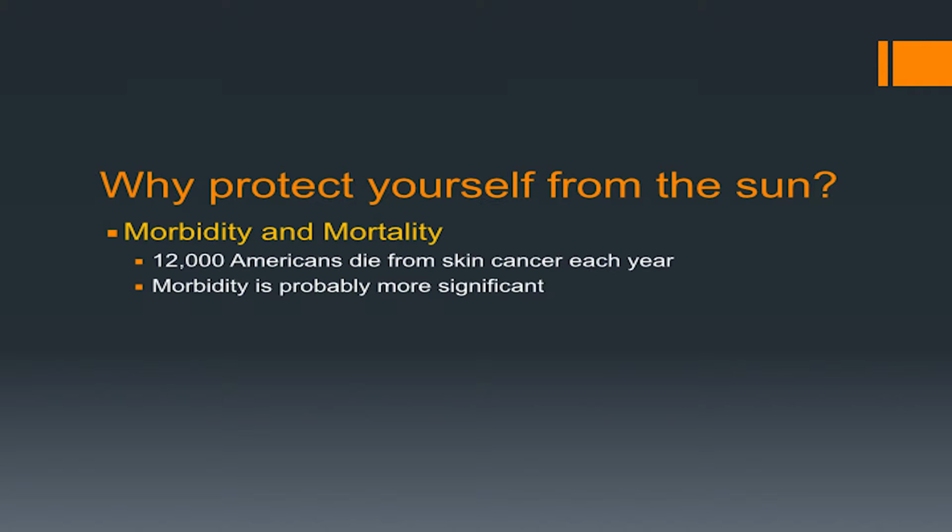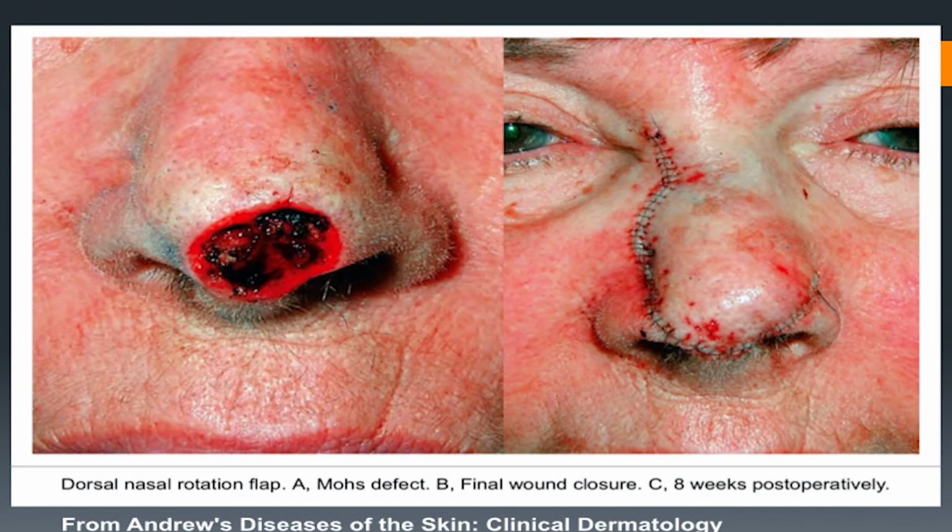However, the morbidity is very significant, and I'll show you what I mean. You can see in this picture, this patient probably had a basal cell carcinoma on their nose. And again, a basal cell is probably the best skin cancer you could get because it very, very rarely metastasizes. But you can see that basal cell was a very difficult procedure, and the patient obviously had some pain with the procedure, and then they're obviously going to have a decent scar when the procedure is done. So there is a morbidity associated with even the basal cell carcinomas.